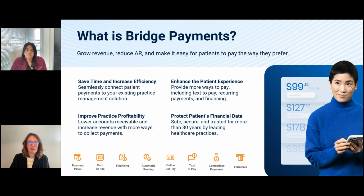Moving into Bridge Payments, more specifically, we're going to talk more about what Val just covered. This is where we're focused on growing revenue, reducing accounts receivable, and making it easy for patients to pay the way they prefer. Payments are part of running an office, of course, but how you collect them makes a big difference in reducing accounts receivable and growing overall revenue, which I think is what we really heard a lot from Val just now. Over the past 30 years, we've been really intentional about building a product that has a lot of ways to pay, including text to pay, like she just referred to, those recurring payments, even patient financing.